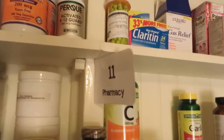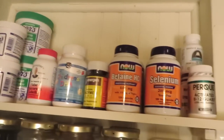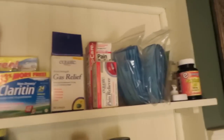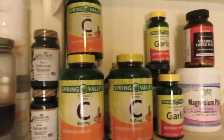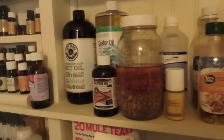Then the last section I call my pharmacy, and it's just got all of our vitamins and medicine. Got pregnancy tests there. All of my tinctures. Let's see, lots of vitamin C. And then my smaller bottles of oils and things there.